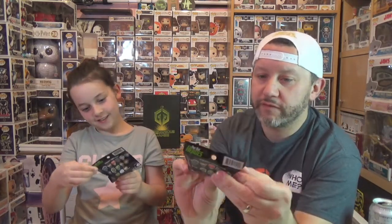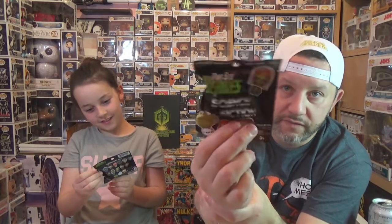We have two of these left. We might as well open them now. Do you think? Yeah, we haven't opened these in a while. It's our last two. And if you remember from previous videos, it's the Pop Size Heroes Science Fiction. We've already got all the exclusives that we could get. We got the Alien Facehugger, Predator, and Captain Kirk. So there's still one or two left that we don't have that I wanted to get.